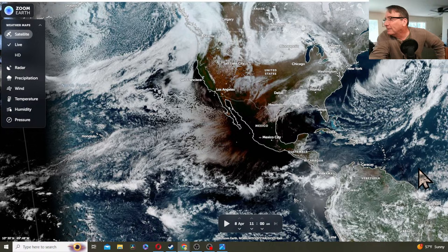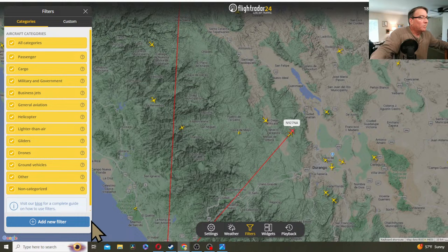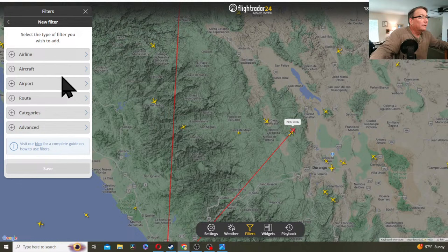Oh, filter the altitudes. Room says, if you filter the altitudes above 40,000 feet, you'll see a line of Gulfstreams from Eagle Pass to Toronto just circling. I wonder how ATC is dealing with all that. How do I filter the altitude? So if I go here, add a new filter. Where's the altitude filter?